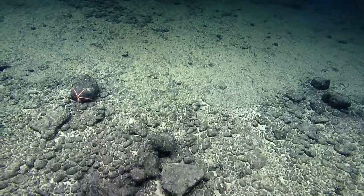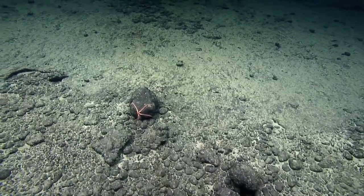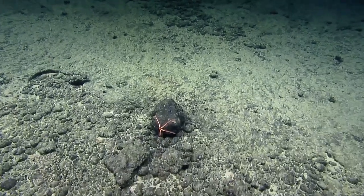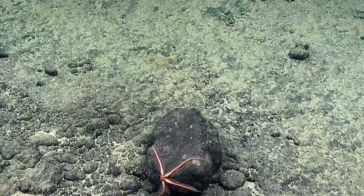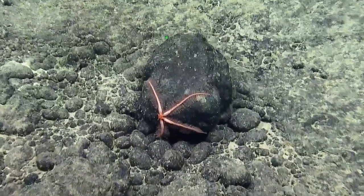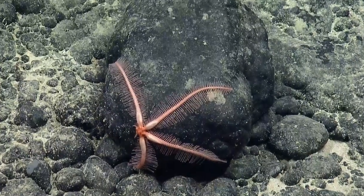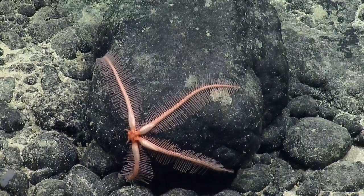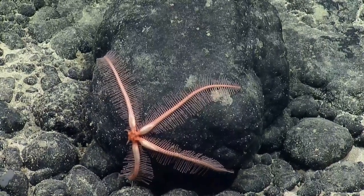Life. I see life. Go for Zoom. Closer? Lost an arm. Is that a crinoid? Yeah, it's actually a Brisingid sea star. Okay. Yeah, it's lost a couple of arms. Cool. They're all in regrowth.